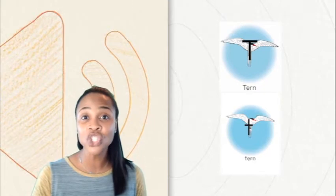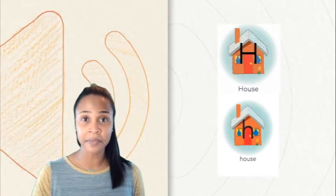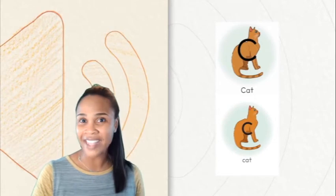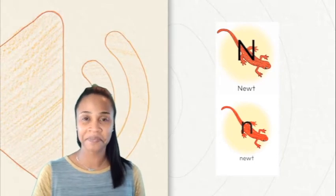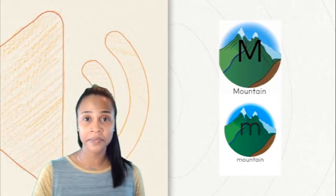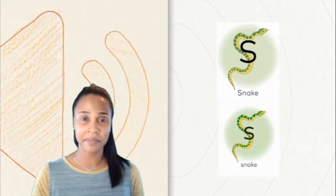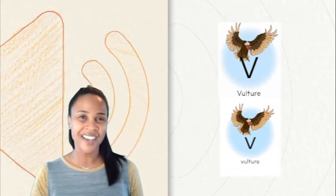T, T, turn. H, house. P, P, parrot. C, K, cat. N, N, newt. M, M, mountain. R, R, rabbit. S, snake. V, vulture. Awesome.